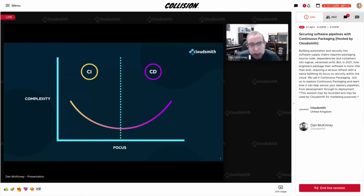Now, everybody spends time thinking about the left and the right-hand side and thinking that that's where the complexity is, that building and integrating all the source is complex, and that deploying the build results to production environments or distributing to end users is complex. But the piece right in the middle, where you have to manage the packages that are the output of CI and the input for CD, well, it gets talked about very little.